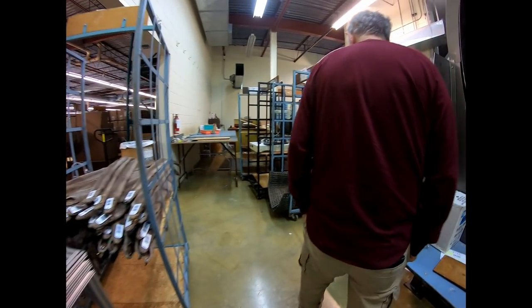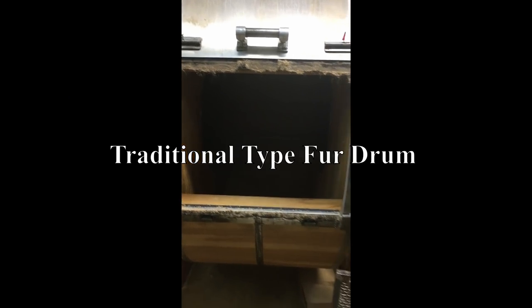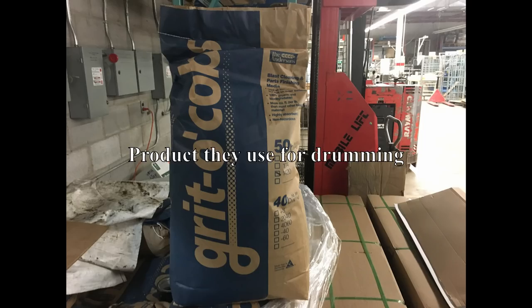That's a newer type of drum, and then they have more traditional types. A traditional type fur drum has what they call the closed side, which the pelts go in, and they have the medium that you use for cleaning, and the doors close, and they turn for a certain amount of time. Then once they've done the closed side, they take them out and put them in what they call the shaker side, which is the other side of the drum. It's a screen side, and they tumble in there and all the sawdust comes out and it cleans the pelt really well.